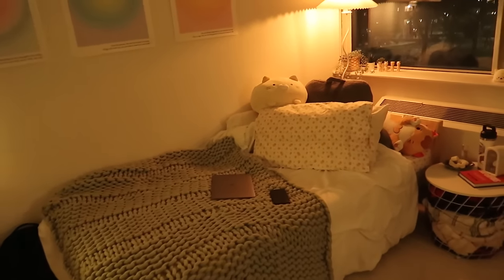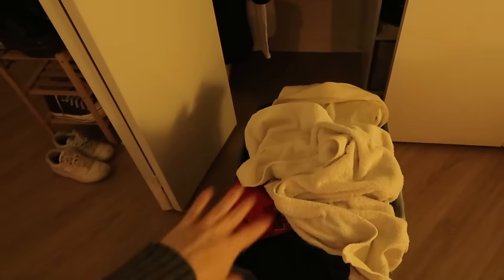I also just had a friend over, so I wanted to clean up my room a little bit, so I put all of this stuff away. But we're gonna take this out right now, and we're gonna get to doing some laundry.